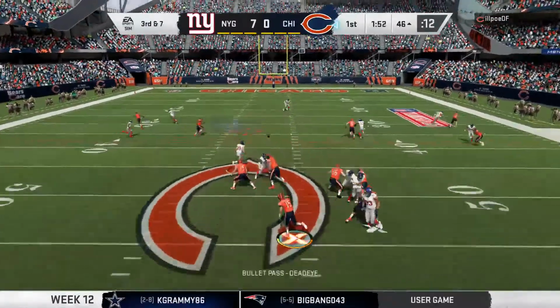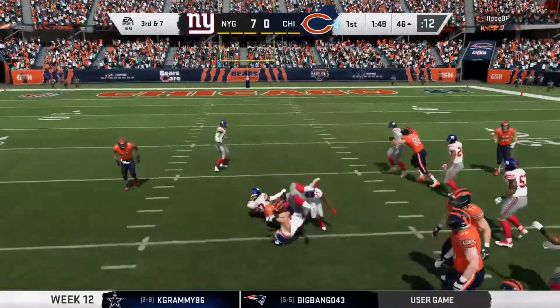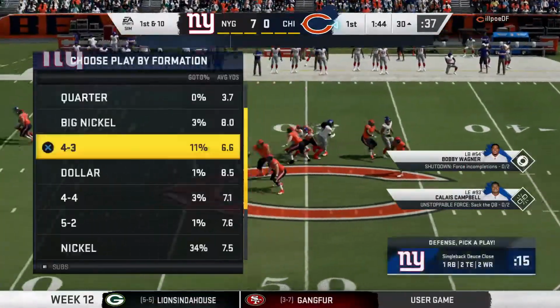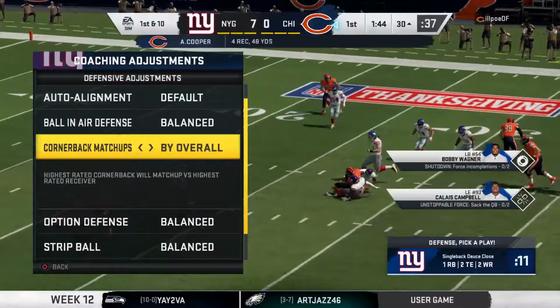Throwing is Mahomes on 3rd. And he'll have his man. That's Cooper. And brought down, but able to get it to their 30-yard line. And they're going to have another first down as the tackle's made at the Giants' 30.